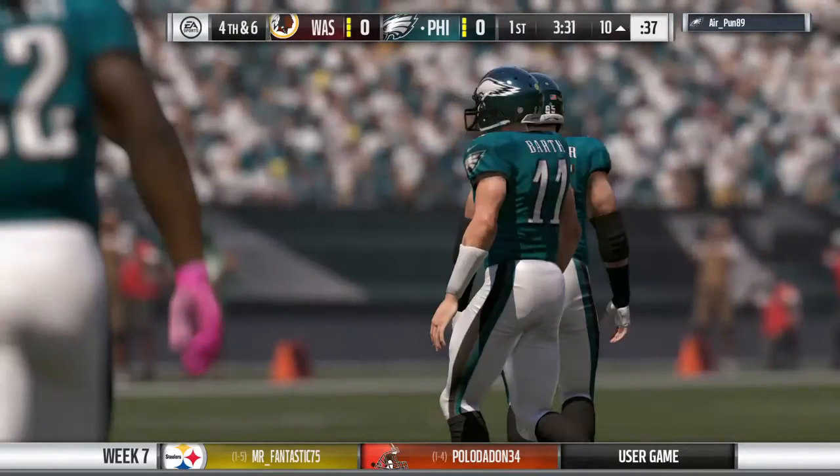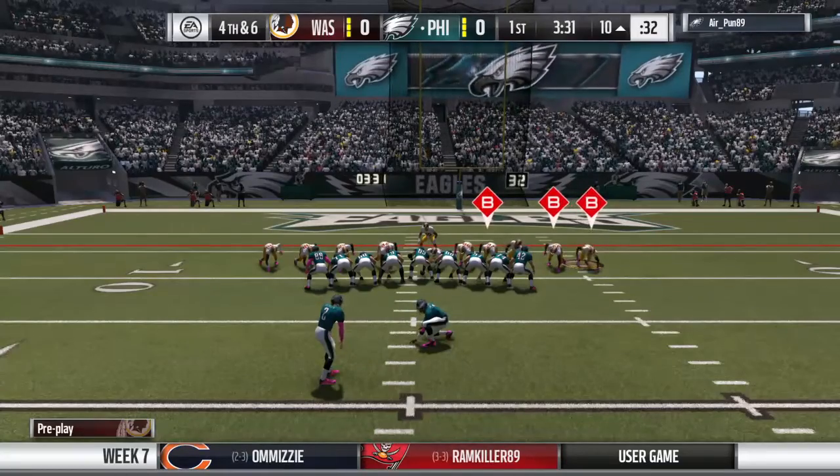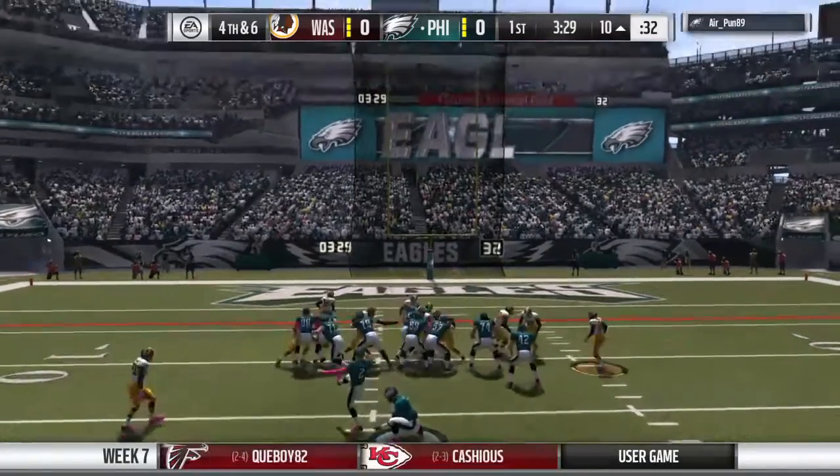Putting pressure on the guy throwing the football is always good, but when you can couple that with contact on him that leads to an incompletion, as we just saw there, that's winning football.